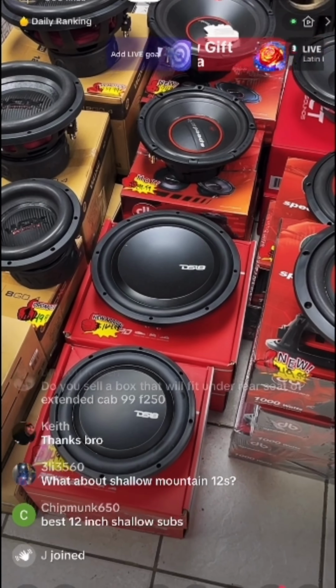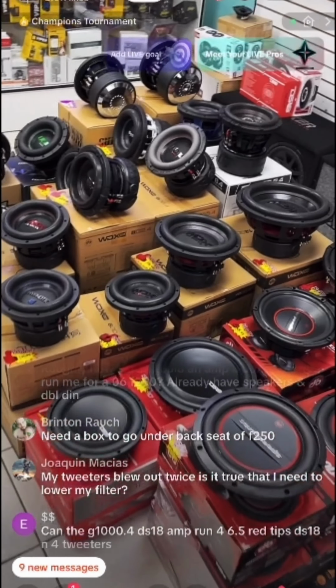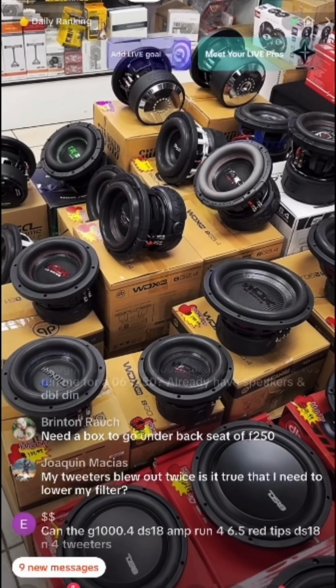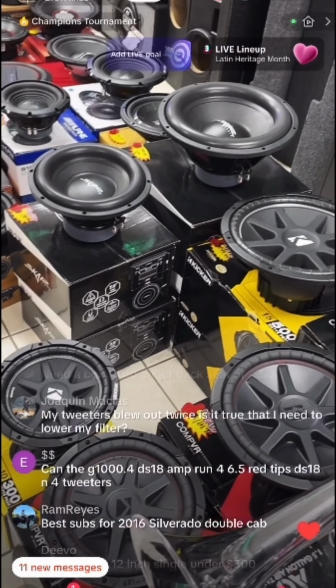Joaquin Macias, my tweeters blew out twice. Is it true that you need to lower my filters? And it's not that good, though. You gotta see what kind of bass blocker you have. If you don't have a bass blocker, you need to put that in there. Sometimes retuning your system helps, so check that out. But it can. The G100, you can.